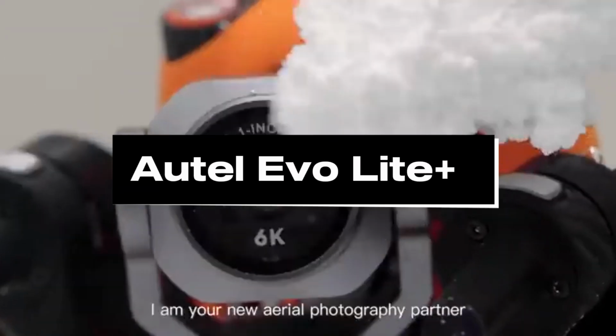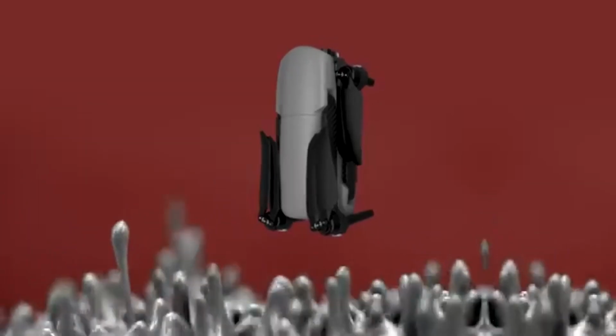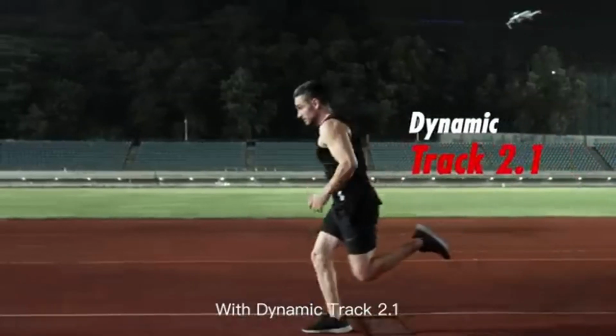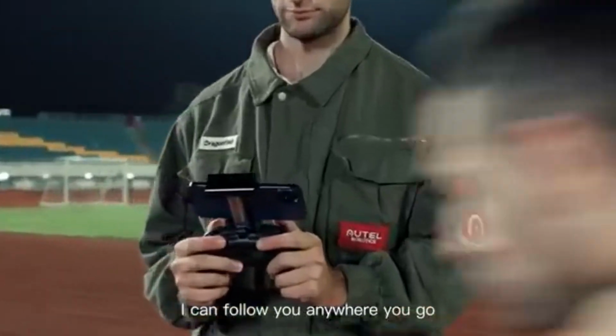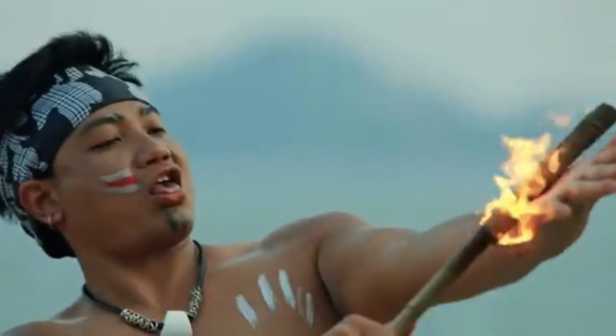Number 2. Autel Evo Lite Plus. As the best small drone of 2024, the Autel Evo Lite Plus stands out thanks to its innovative features and superb performance in a small package. For both amateurs and pros, the Evo Lite Plus establishes a new benchmark with its cutting-edge technology and user-friendliness.